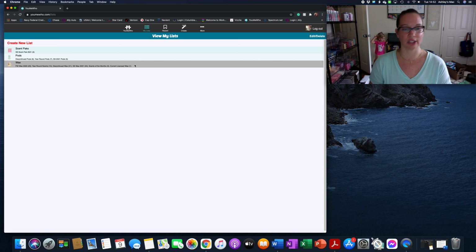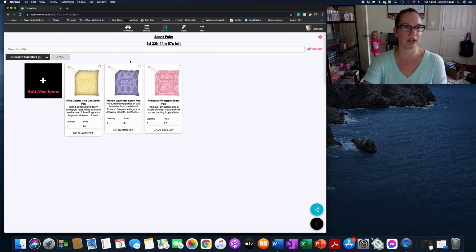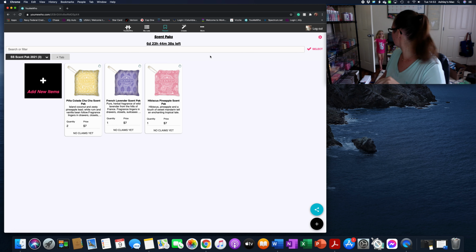But of course, when you do clearance and things like that, you can make your own clearance list. So if I wanted this to be a sale list and only wanted to sell certain things, I would make separate tabs, and I wouldn't put specifics like this. I would just put scent packs, wax, pods, counter cleaner, or washer whiffs, whatever I have on hand that I'm ready to part with.